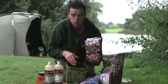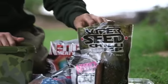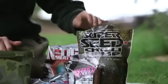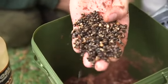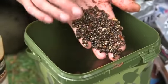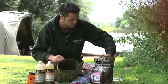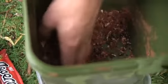I'm going to be adding some oils anyway, so I'll probably need to come back to the Entice Meaty. I like to use the super chilli hemp. This stuff's got no preservatives in. It's cooked in the bag, it's sealed, and it's fresh. The size of the hemp and the way it's split, you can tell that this is totally different particles to any other company out there. This is going to be a massive thing for all us carp anglers. I'll put that in there, just a couple of little handfuls with a few juices straight in there, and get that mixed up as well.